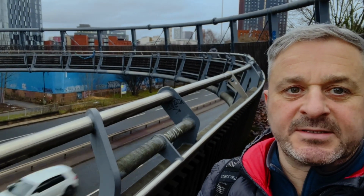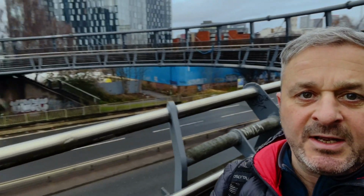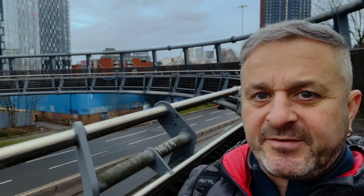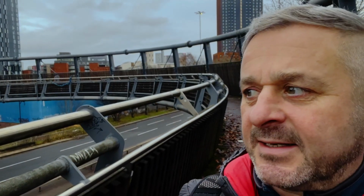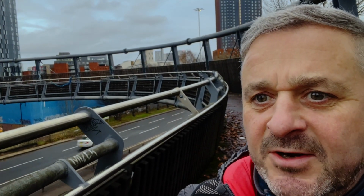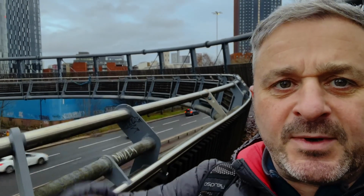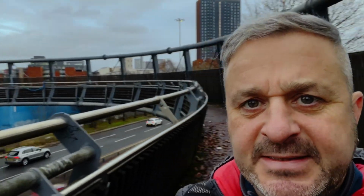Against my better judgment, I'm going to go over this bridge which goes right over the motorway. If you've watched previous videos, you know I'm not very good with heights, especially bridges that go over fast running traffic at quite a high level, which this one seems to be, but I'm going to do my best.